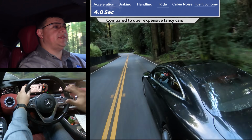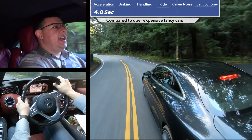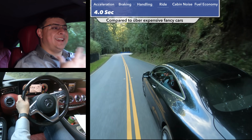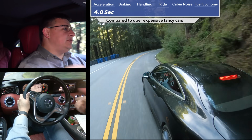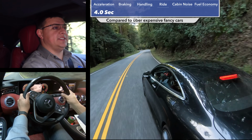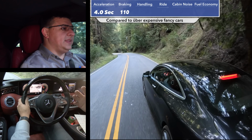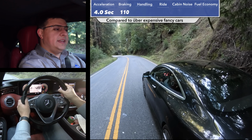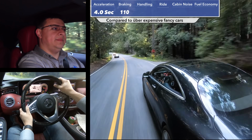A nice touch in the S560 and the S63 is that all-wheel drive becomes standard, and that makes it an awful lot easier to do standing line launches because you don't have any worries about traction or stability when you just want to floor the vehicle at a stoplight, for instance. So even if we're out here on this country road, for instance, and we came to a complete stop, and I were just to romp on the throttle, it's just absolute no drama, 0 to 60 in 4 seconds.